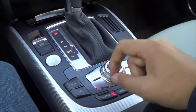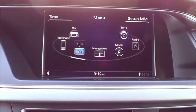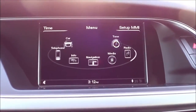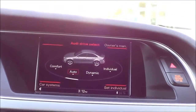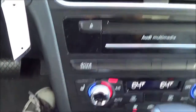Coming to your menu, this pretty much reveals everything from your car, your telephone, various amounts of information, navigation, media, radio, and then your tone. Now let's go to car. Now this brings up Audi Drive Select. Now you can also bring up this menu if you just want to push on Drive Select.